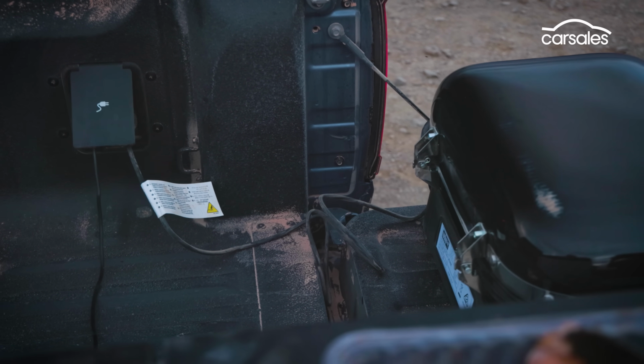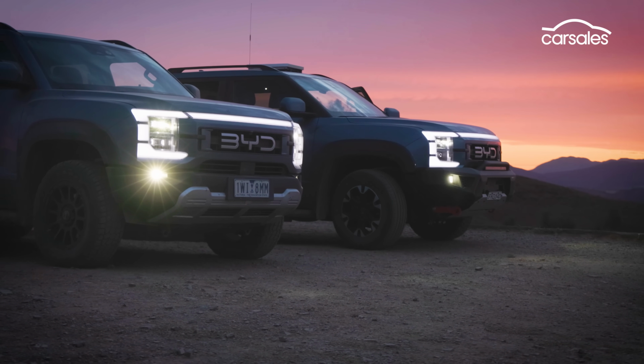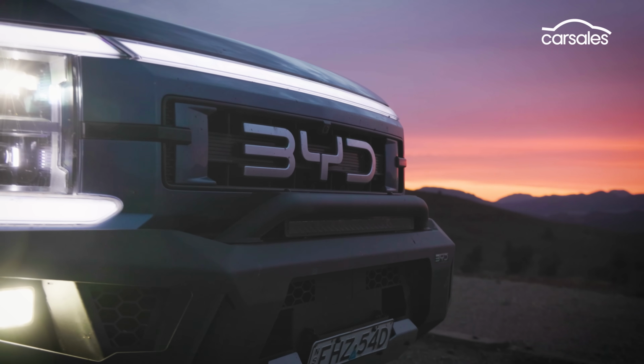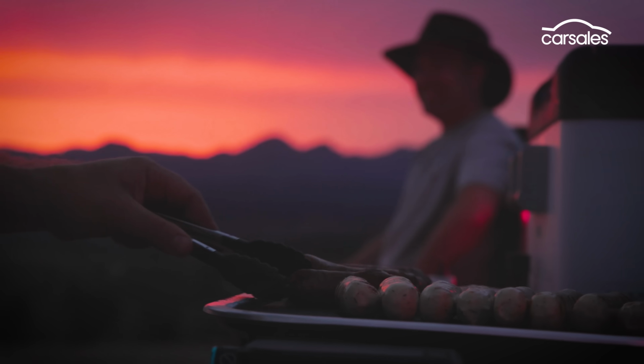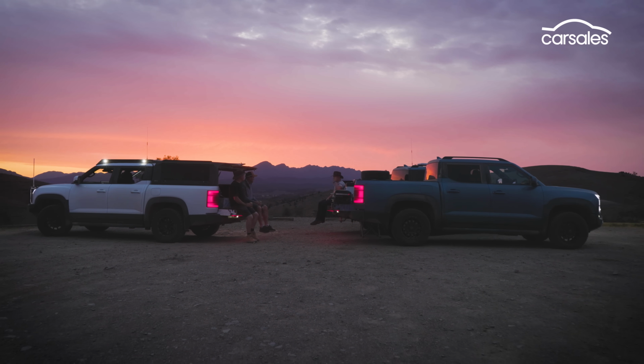Day 4 ends with a barbecue powered by the Shark 6's battery pack. It's a feature called vehicle to load, and it basically means you can head outback without a portable generator or need firewood. As we consider our drive back to the coast, it's a nice way to wrap up the day.